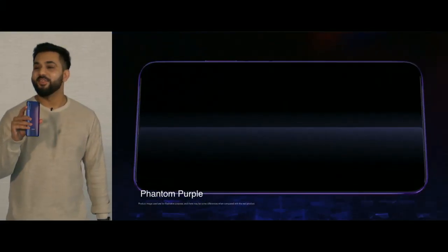And here it is, the Honor 9X Pro. The color that you see right now in my hands is what we call the Phantom Purple. It's completely new, yet it also has a similarity to it with the X design that's on the back of the phone as well. There you are. And a second color that we're also introducing is Midnight Black. Of course, for those who want something that has more of a minimal look.